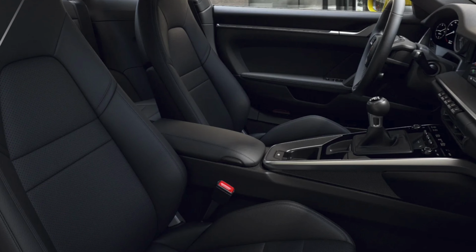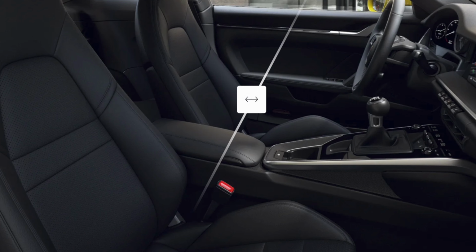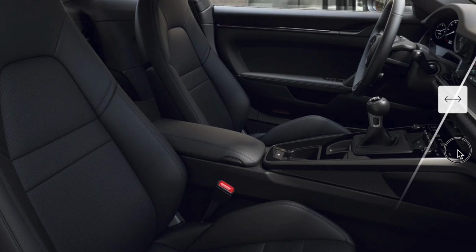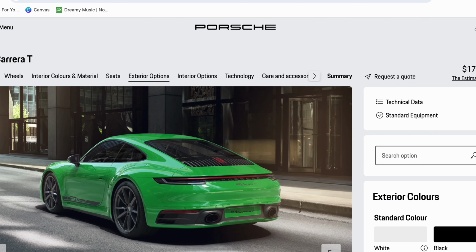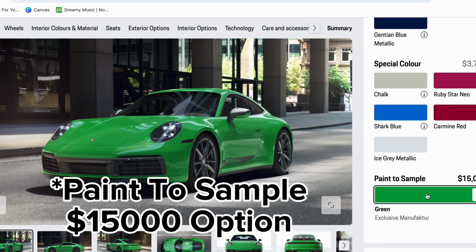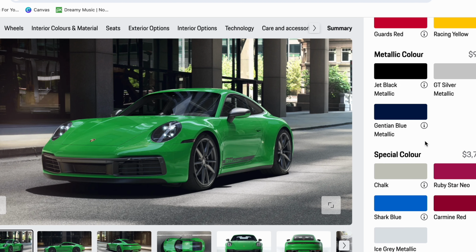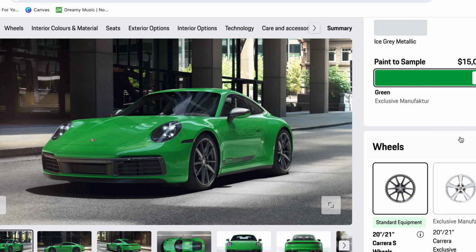If you're looking at the seats, you can actually get the Lizard Green seats and you will see the 911 T over here. But other than that, the layout is exactly the same. One more thing I wanted to add is that this green color is actually a PTS. So you can't just select it at a lower charge or at no charge, or as metallic or even special color. It is a PTS, so that's 15,000 to start.